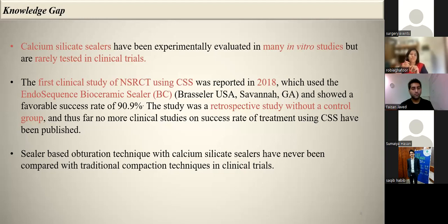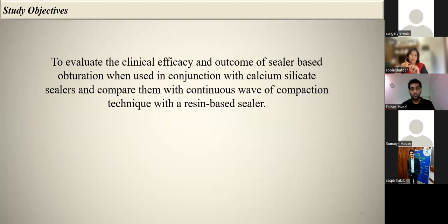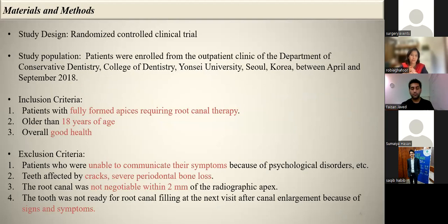So the objective of this study was to evaluate the clinical efficacy and outcome of sealer-based obturation when used in conjunction with calcium silicate sealers and compare them with the continuous wave compaction technique in combination with a resin-based sealer. This was a randomized controlled trial, and the study population included patients who were enrolled from the outpatient clinic of the Department of Conservative Dentistry, UNC University, between April and September 2018.